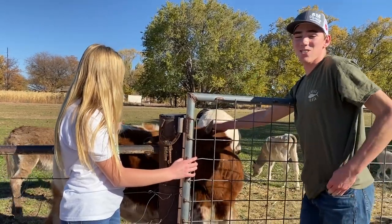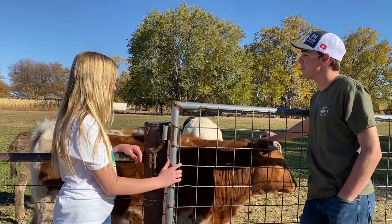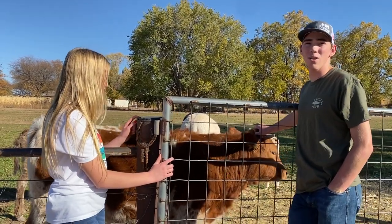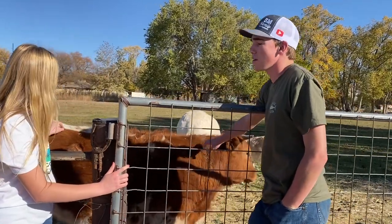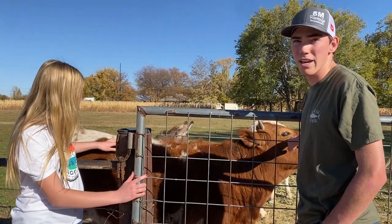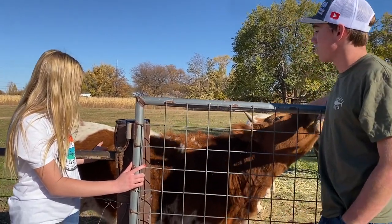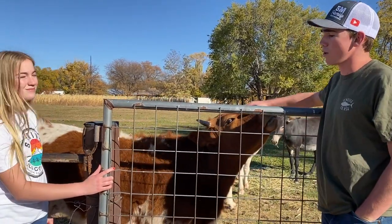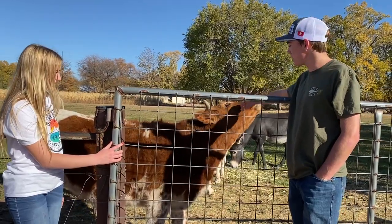All right, guys, so today my dad is not out here with us. We will explain why later, but we're gonna go work with Aspen, our little Palomino colt. Somebody actually came by the other day and has decided to buy her. They've put a deposit down, but haven't picked her up yet. So we're gonna work with her and maybe get her leading a little bit, just gentle her down.